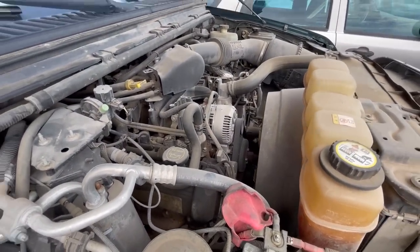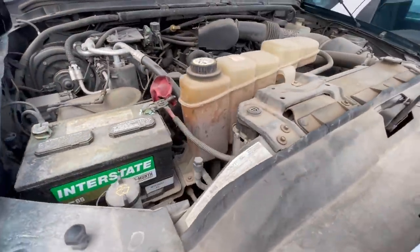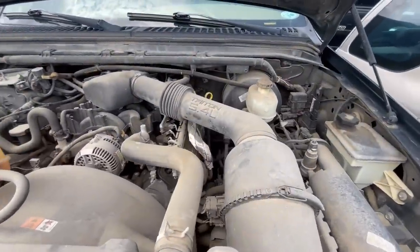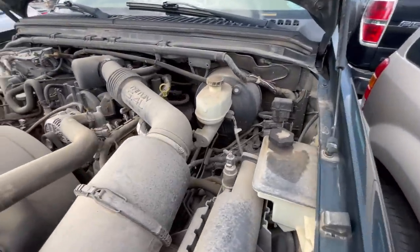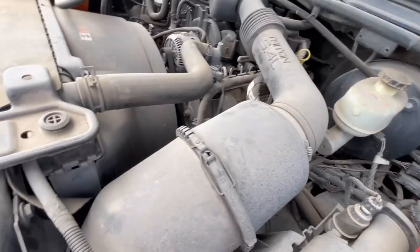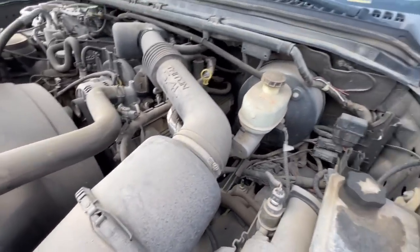Ooh. This may change my mind about these. I don't want to work on that engine. I really don't. I have to get a ladder and then a board to lay on so I could work on it and try not to break anything like a clip like this. Look at that. Humongous.